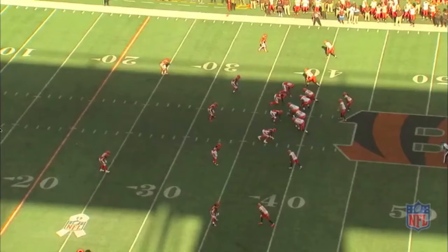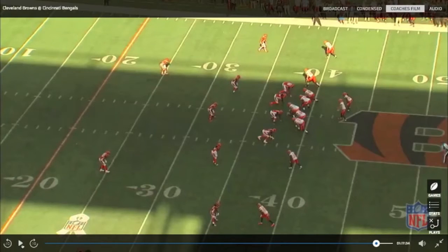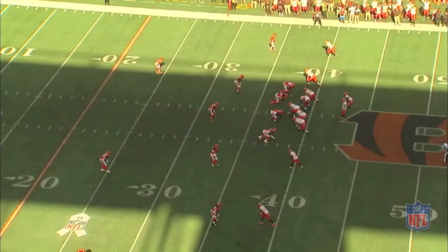Cleveland Browns quarterback Kevin Hogan potentially may be starting this week for the Browns. We're going to take a look at some of his ill-advised or missed opportunities from last week against Cincinnati.